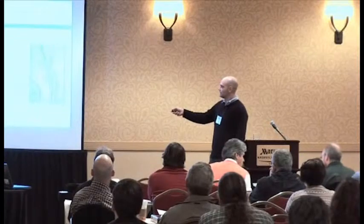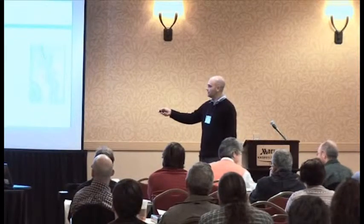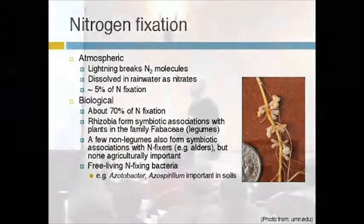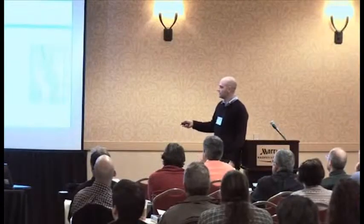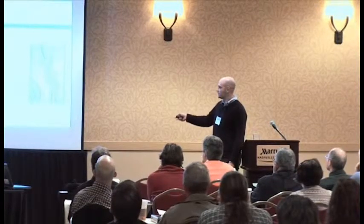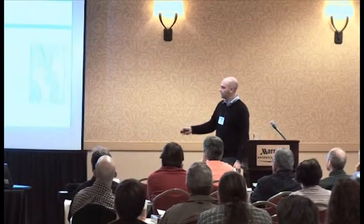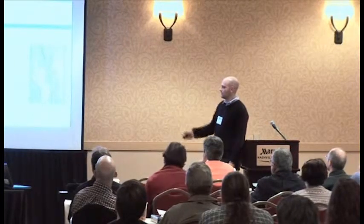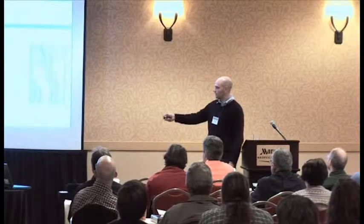As I mentioned, in organic systems, we mostly rely on both the atmospheric fixation of nitrogen and the biological. Biological, much more important because that's something that we can manage. It's about 70% of the global nitrogen fixation. As I mentioned, rhizobia form symbiotic associations with legumes. This is alfalfa here, nodules in the root of alfalfa. There are also some non-legumes that do this, but none of those are agriculturally important that I'm aware of.